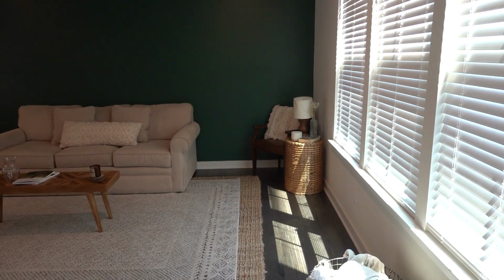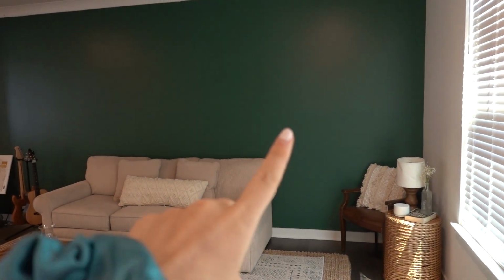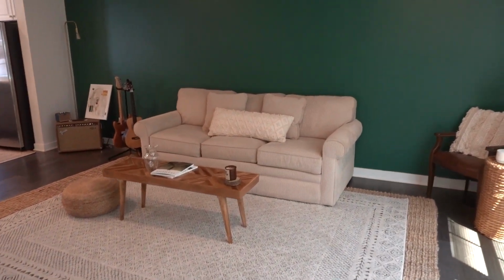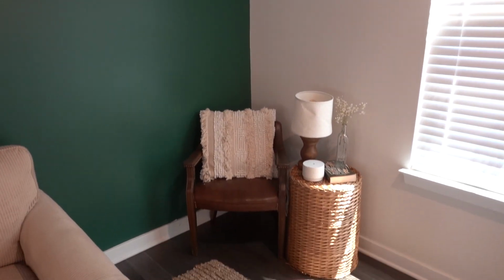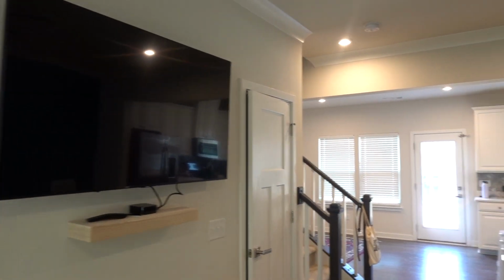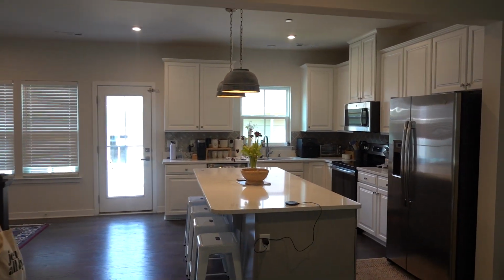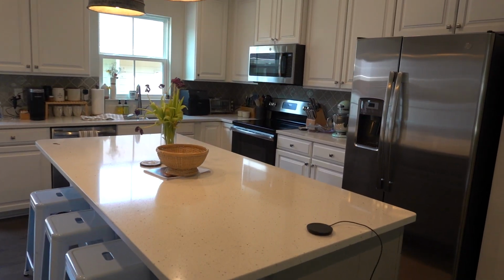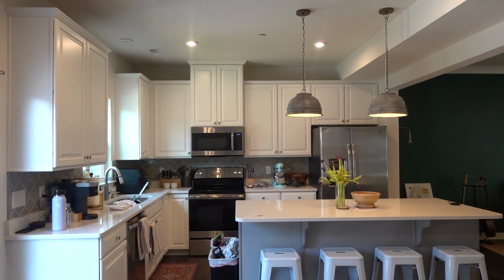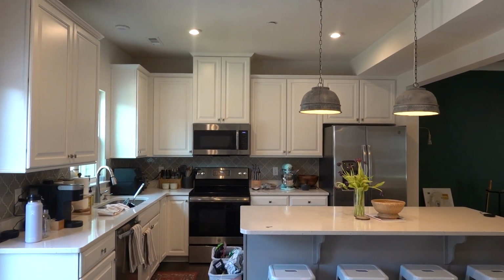Now welcome to the living room. My roommate Cicely painted this wall green and I think it looks so beautiful. It's so cozy. Got a nice little TV up there. And then check out this spacious kitchen. Oh, she cute. Y'all get ready for all the videos now coming from this kitchen.